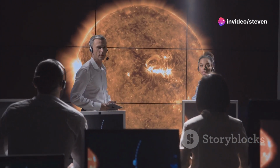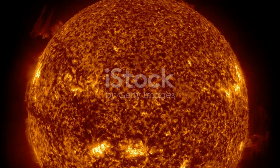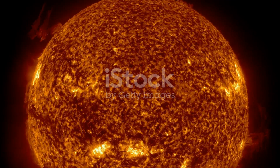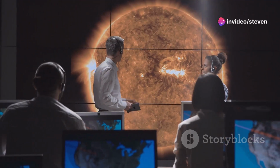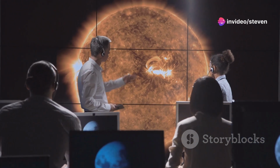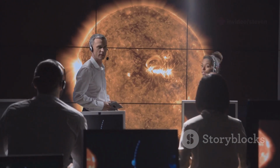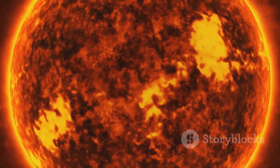One of the key questions is the mystery of coronal heating. The Sun's corona is much hotter than its surface, a puzzle that has baffled scientists for decades. The Parker Solar Probe will measure the corona's temperature and density, which will help determine the mechanisms responsible for this extreme heating.